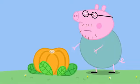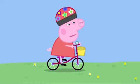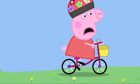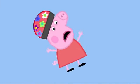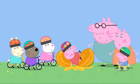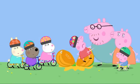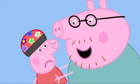My pumpkin! I'm going to win! Peppa isn't looking where she is going. Oh, dear. Peppa has squashed Daddy Pig's pumpkin. Sorry I squashed your pumpkin, Daddy. Never mind the pumpkin. The important thing is that you are okay.